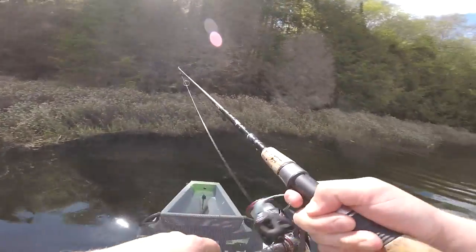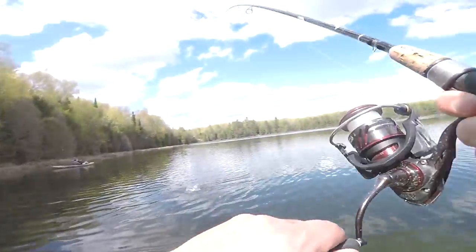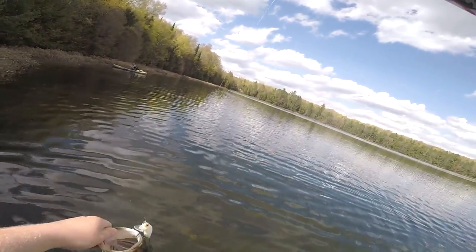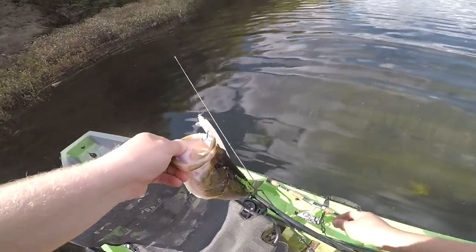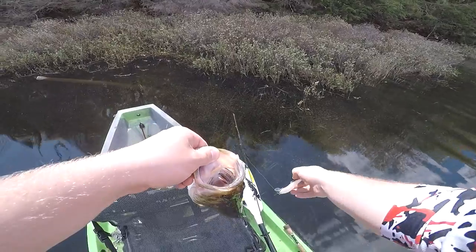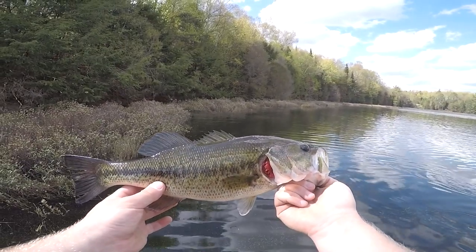There we go, baby. Oh, come on, baby. No. Oh, yep. Ooh, a little chunky. Come here, buddy. That one came up and smacked it. It's been a little bit. These fish are super skittish right now. Still using that white jerkbait. That one came up and slapped it.